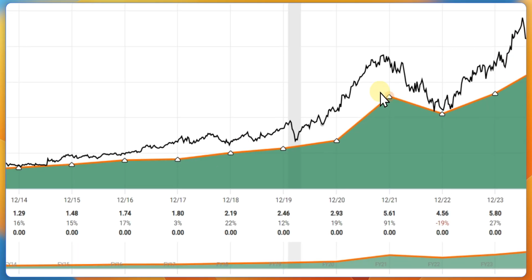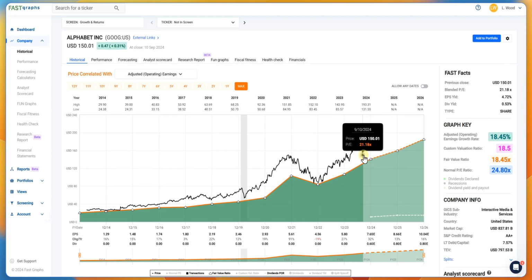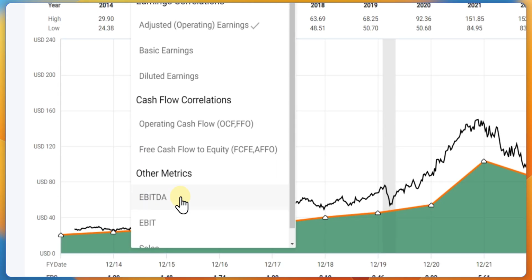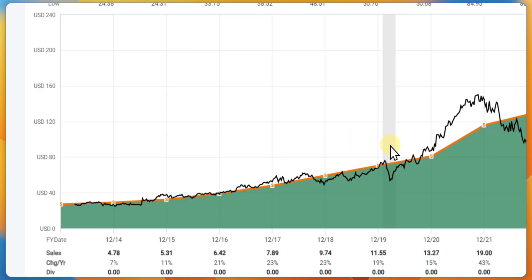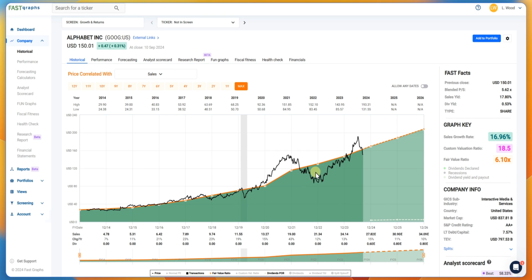But here, if we put price on the chart, we can see that it fairly closely has followed that orange line there. So prices seem to be following the operating earnings. And if I switch this down to the sales, we sort of again see that prices have followed the sales line, although you'll note that the sales line has been smoother than the operating earnings. It doesn't have that sort of weird kink or bump in about 2021.